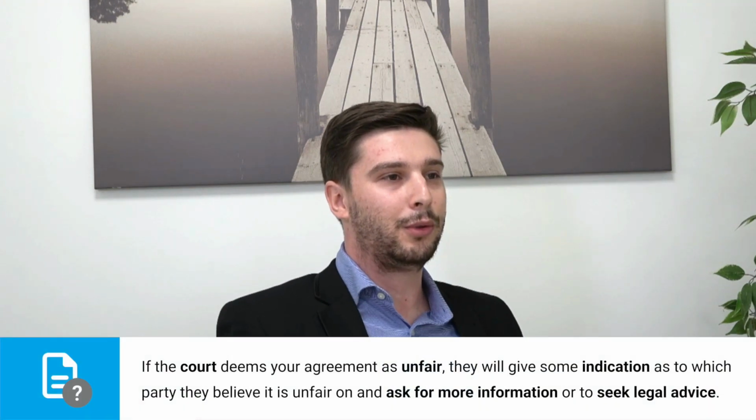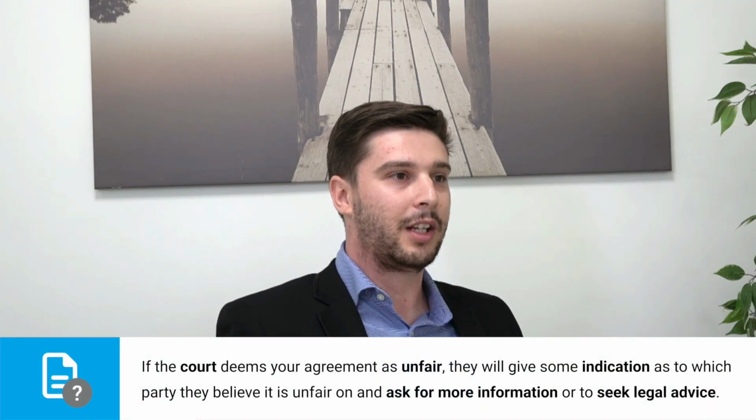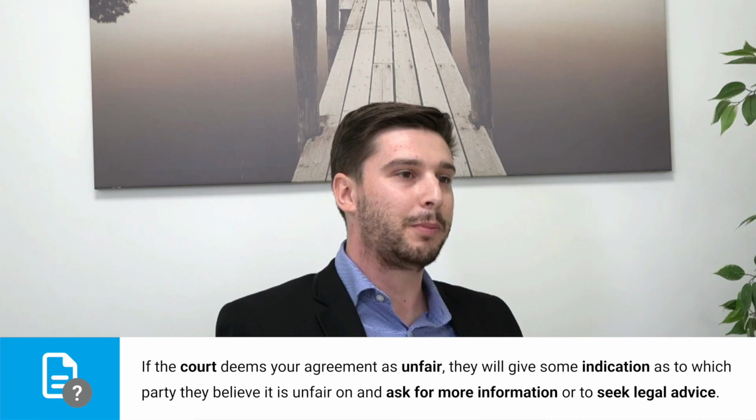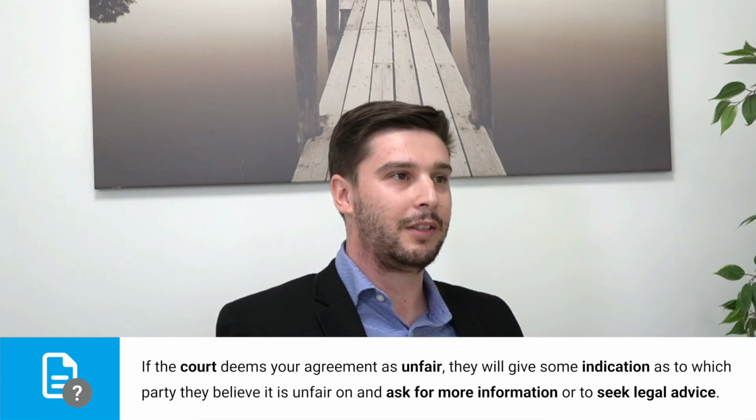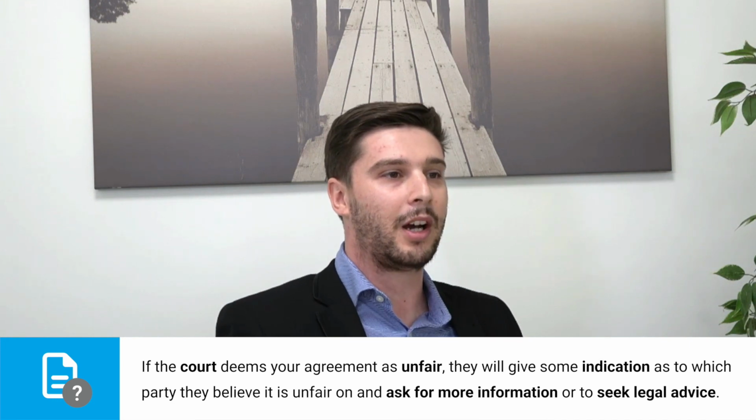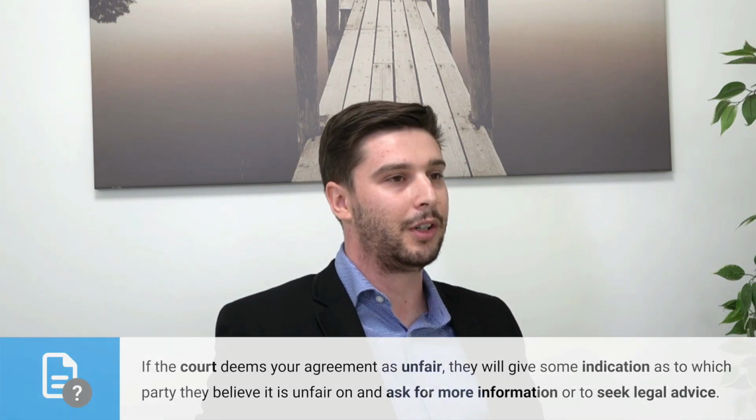So when you make an application for consent orders, the court needs to make sure that the agreement is fair on both parties. This can provide assurances for both yourself as well as your former partner potentially that the agreement you've entered, if it is made into final orders, is fair for both parties. Generally, if the court deems your agreement to be unfair, they'll give some indication as to which party they believe the agreement is unfair on, and generally they'll ask you to give some more information or for the parties to seek some legal advice.